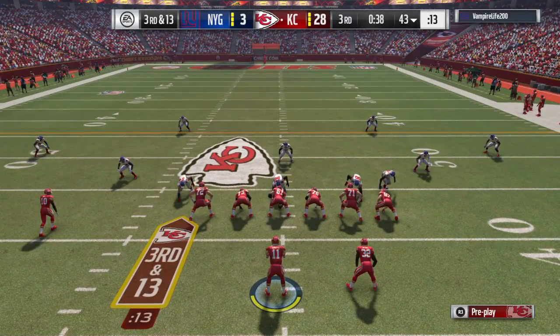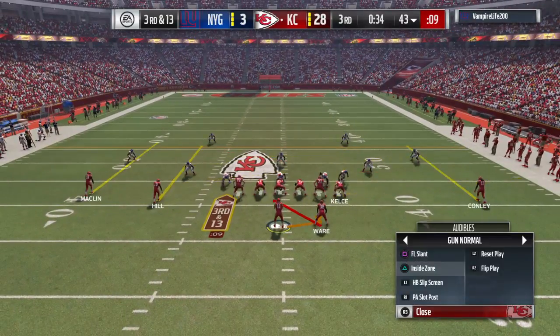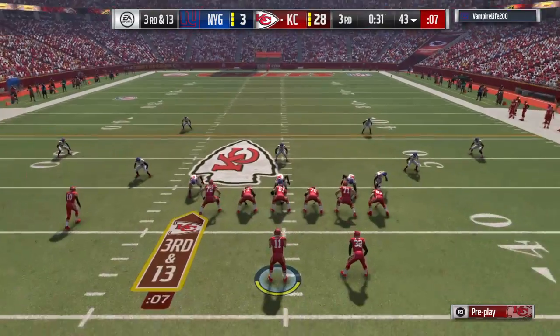3 down, 3 down. Move 45. Move 45. Over, over. Tackle, tackle. 3, 3, 3. Move 45. Move 45.